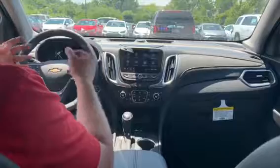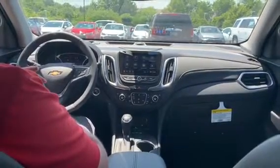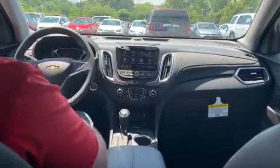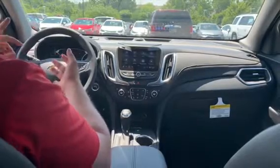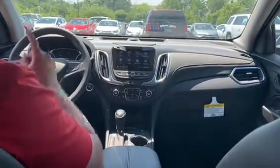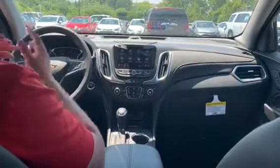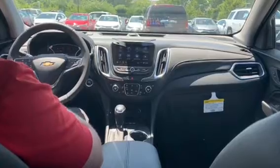This has built-in navigation, as well as Apple CarPlay and Android Auto, which give you the capabilities to mirror your phone's image right up on the screen. It's a great feature because you can use that for your navigation needs, music playlists, phone calls, text messages, basically anything you would touch your phone while you're driving, you can have right up on the screen, keeping you safer because you're not going to be distracted driving, and also keeping you legal because in many places it's illegal to touch your phone while you're driving. So it's an amazing feature to have built in here.